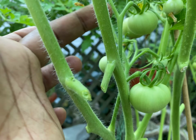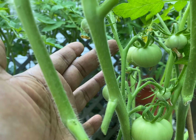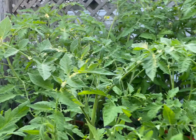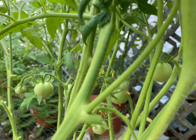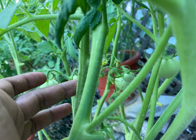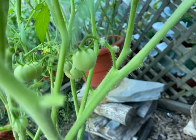16, 17, 18, 19, 20, 21, 22, 23 behind that. 24, 25, 26, 27, 28, 29, 30, 31, 32. So let's stop right there. 32 tomatoes on this one planter.